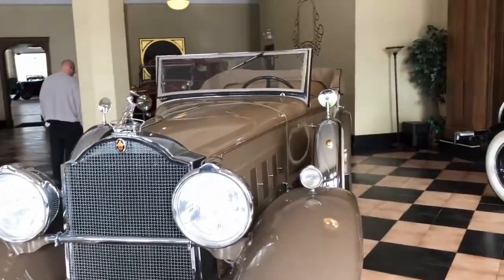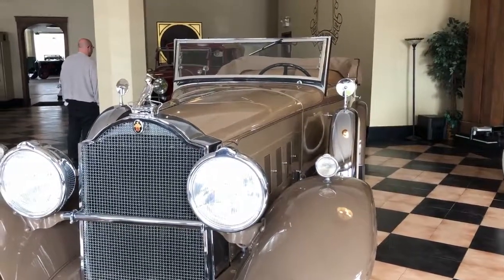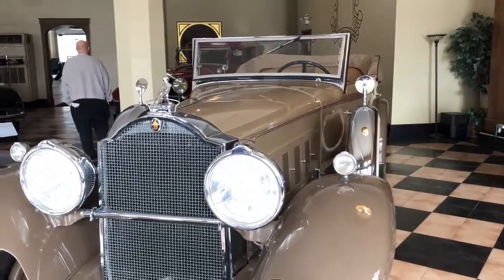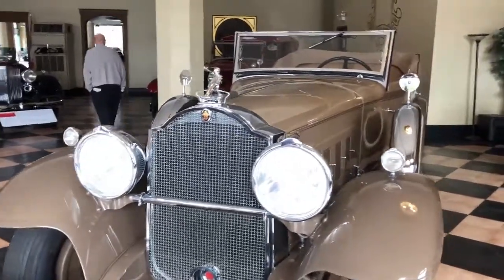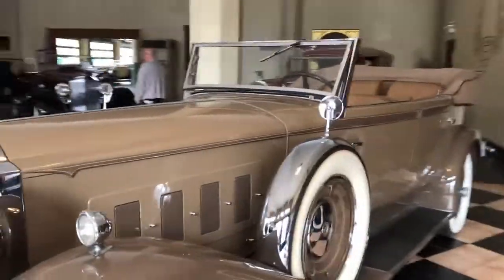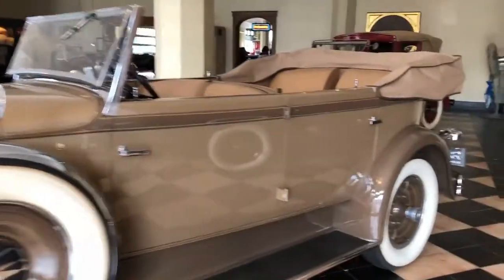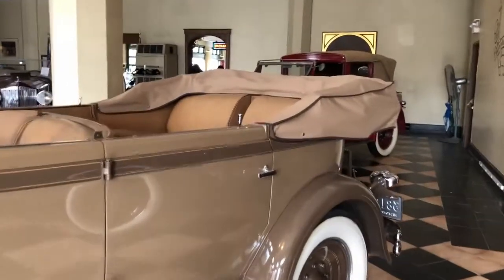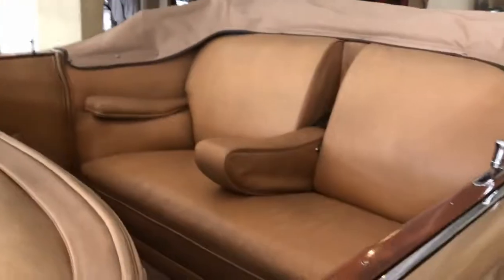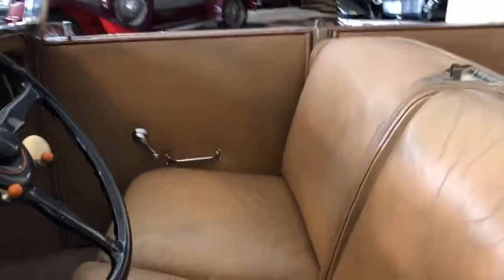This is a 1930 convertible sedan by Brewster. Brewster and Company of New York had a long and prestigious history dating back to 1810. Like I said, another luxury car. Look at the seats. Looks like something you would find in your house, not exactly in a car.